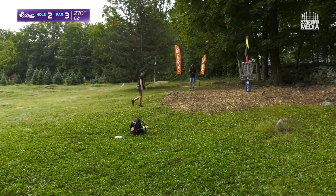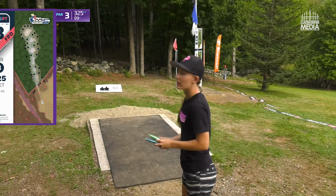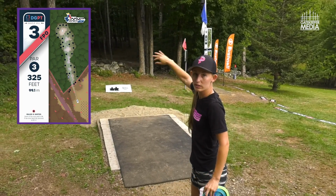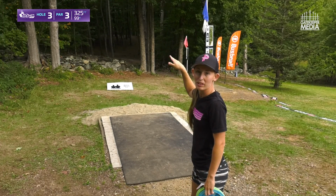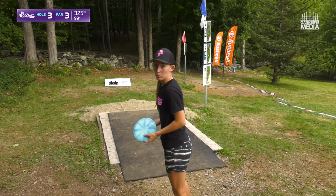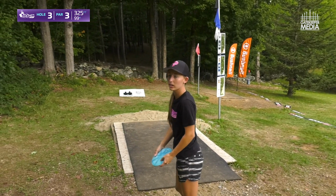New baskets out here. All right, so hole 3 is very different. This one is a flexi shot. You want that overstable finish because the basket, honestly, is dead straight, but the shape of the fairway is like a true S. So I'm going with the overstable Raptor, just trying to force it to the right and let that disc hyzer back on its own.